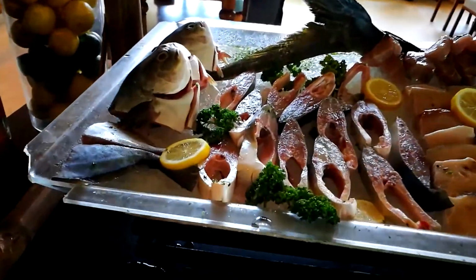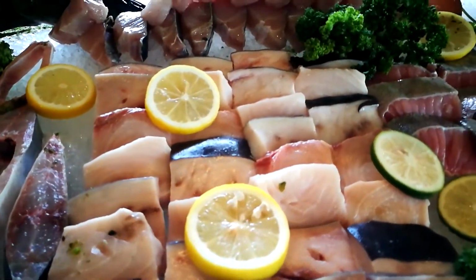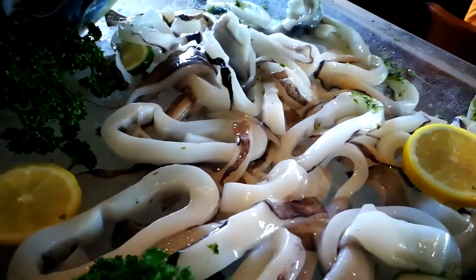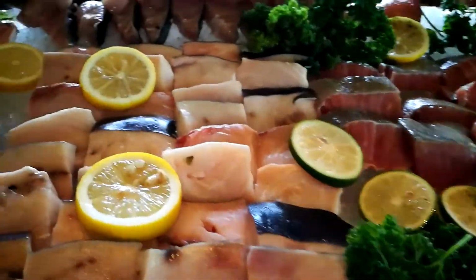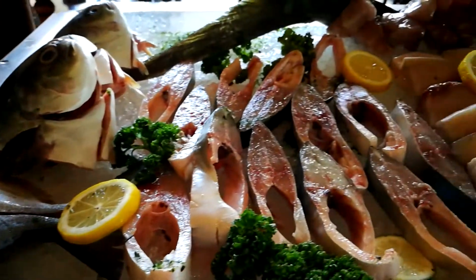So yeah. Okay, this is the Paluto area where they have, I believe this is talakito. Yeah, talakito. Grilled mahi-mahi and marlin. I believe this is snapper and squid. Paluto means they will choose your items here and they will cook it for you, either grilled, buttered, sweet chili sauce, sauteed with garlic, and other sauce.